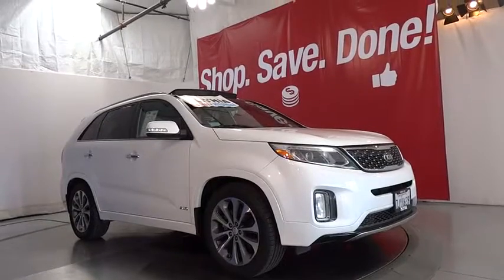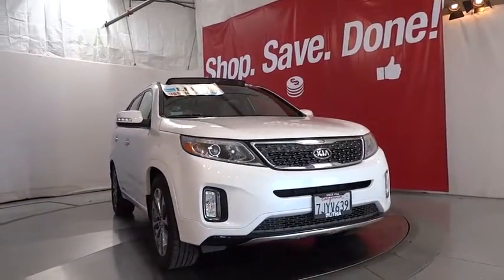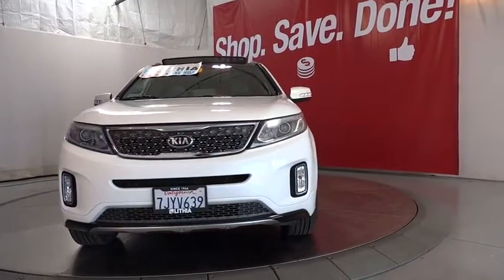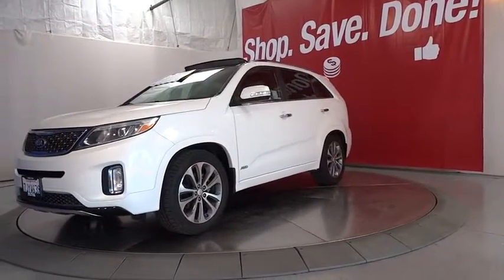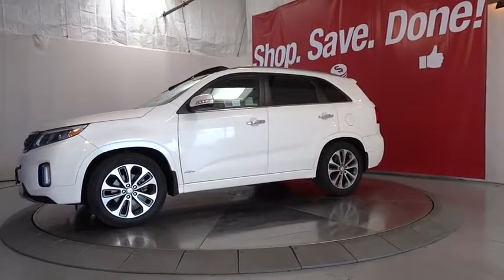The 2015 Kia Sorento. The Kia Sorento is a comfortable riding, powerful compact SUV loaded with impressive standard features. Take one look at its stylish, sleek design and you'll want to cross over to a Sorento. This vehicle has less than 30,000 miles. Here are some of this vehicle's great options.